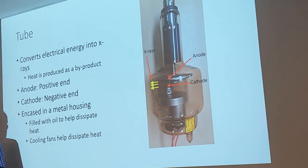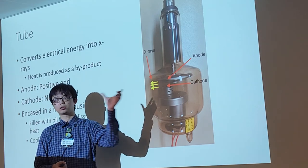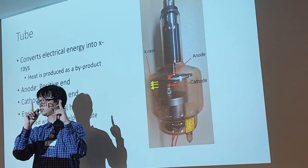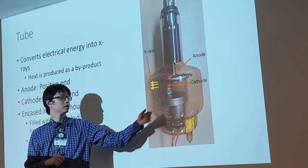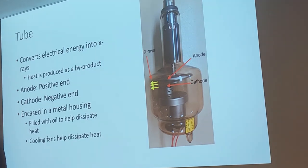Over here, we have our X-ray tube. Right? X-ray tube is actually a lot smaller than this. It's maybe about this size. Almost like a light bulb. Right? Very fancy light bulb, you could say. It converts our electrical energy into X-rays. And remember, anytime we produce X-rays, we are also going to produce heat. Right? Heat is produced as a byproduct.